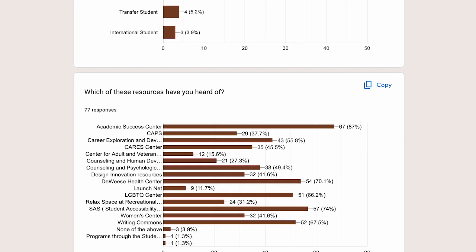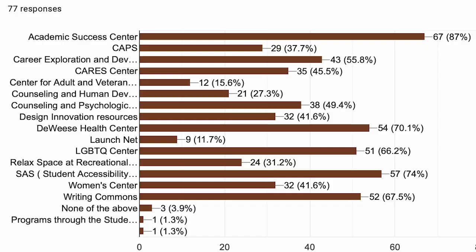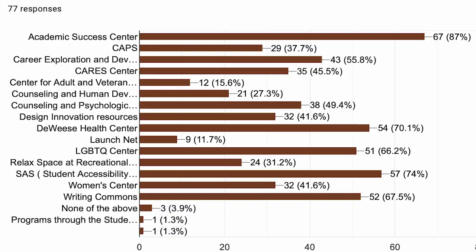The next data I want to talk about is the resources that these students have heard of. Thankfully, only 3% of students have never heard any of the campus resources we asked about. The most popular was the Academic Success Center with 87% use, and the Student Accessibility Services with 74%. The least popular were LaunchNet with 11%, and the Center for Adult and Veteran Services with 15%.